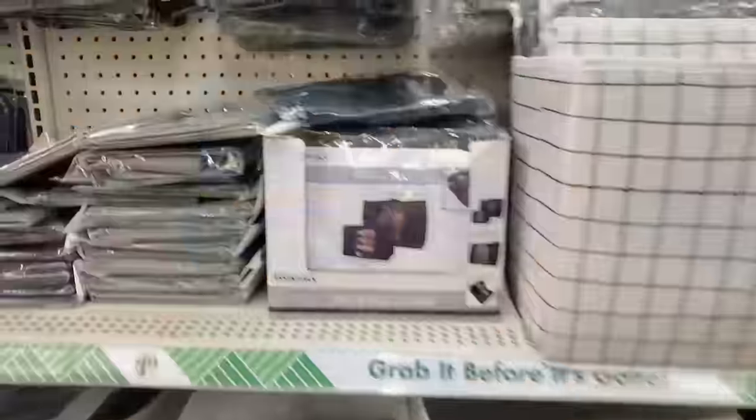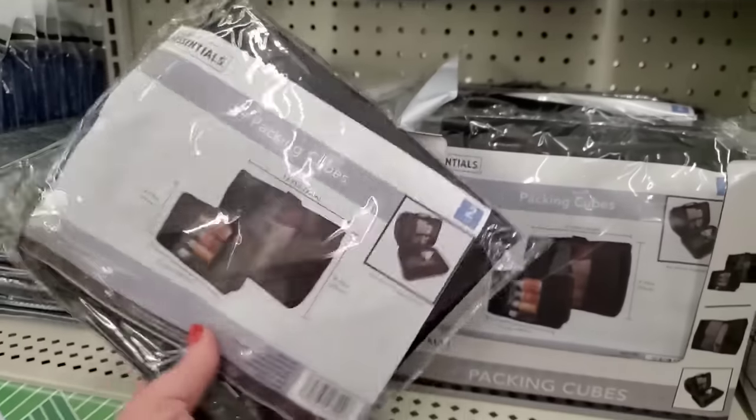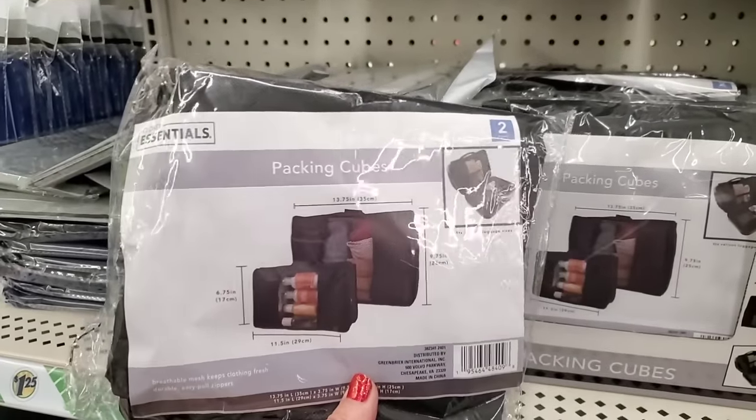So nicely. God, I'm finally seeing these. These are a wish list item. The packing cubes. Wait, you get two of them?